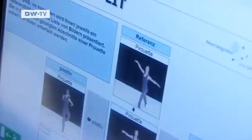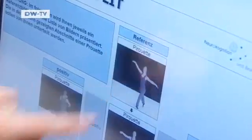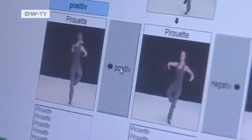The second step is identifying the error itself. Tanya is asked to analyze several images and decide which ones represent the moves that make up a proper pirouette. This process allows her teacher to determine whether Tanya's mental image of a pirouette is correct. She can also predict how the form will look on stage.